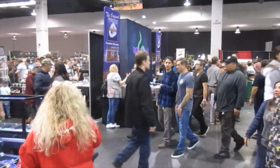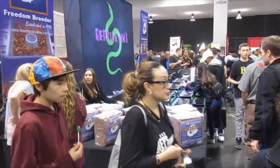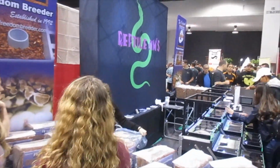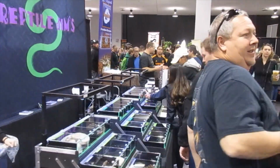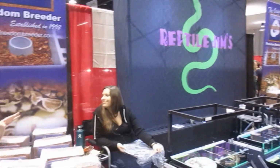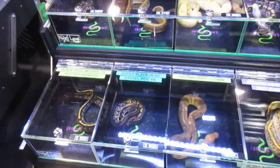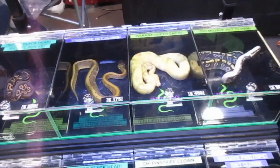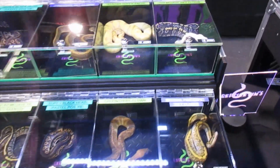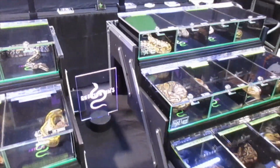So yeah, guys, as we are walking down through the aisles, there are hordes and hordes of people here that are just on fire for reptiles. This next booth that we're going to be checking out is Reptile Gyms, and Reptile Gyms sold me a 100% Enchi python, which was really great. This is their booth. They have a lot of great materials. I'm going to walk around here a little bit to see if we can get a nice view of their displays. They got some really nice snakes here. They got some super blackhead, pastel pose, banana super Enchis, GHI Mojaves, a lot of great stuff. There's their logo right there, Reptile Gyms, and we'll see if we can get a nice little interview with them.